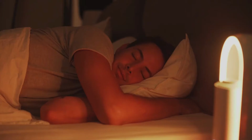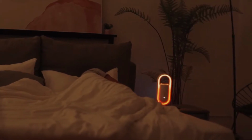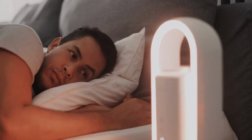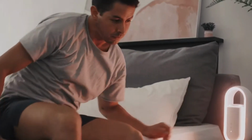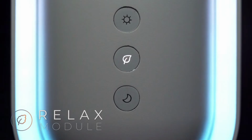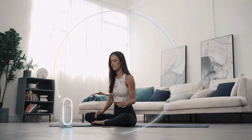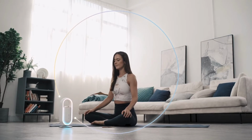Number 10. Aromio Sense Aromatherapy. The sound of a disturbing and unpleasant alarm is what everyone hears in the morning. But what if I told you this routine can change? If you strive to be a morning person but don't have the support, then this product is right for you. Wake up with relaxing music, pleasant lights, and mystical aroma with Aromio Sense Aromatherapy.